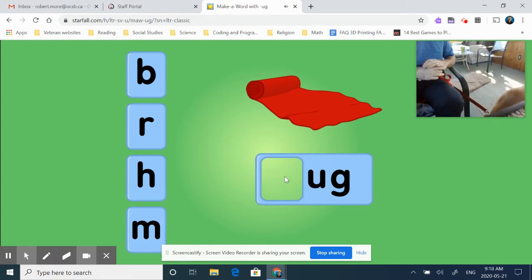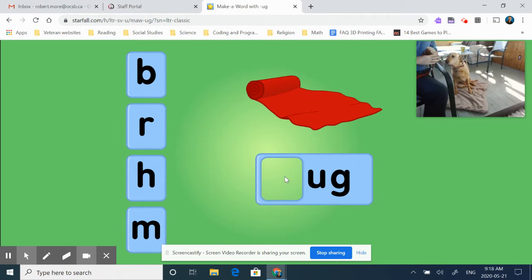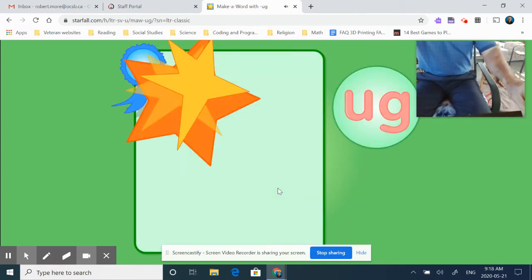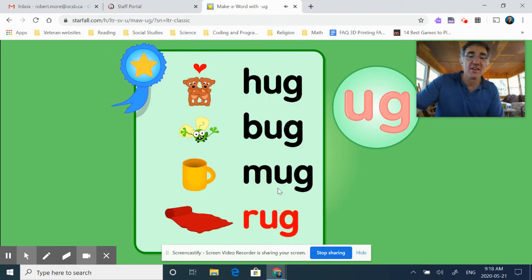I know. Look. Oh, look. And here's Lilly's rug. What do you think? Good job. Yes. There's Lilly's rug. Rug. Yay! We got it. Hug, bug, mug, rug. Beautiful.